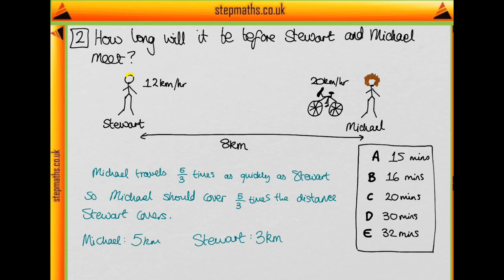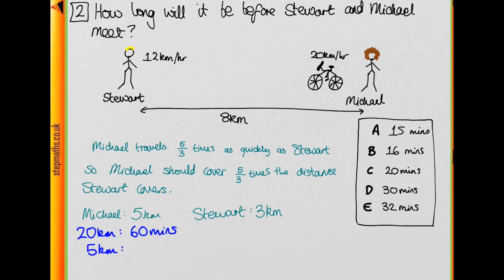So we know that Stewart travels at 12 kilometres an hour and Michael travels at 20 kilometres an hour. So Michael does 20 kilometres for every 60 minutes. This is an hour. But he only wants to do 5 kilometres. And so to get from the 20 to the 5, we've divided by 4. So we need to divide this by 4 as well, so we have the same ratio. And 60 divided by 4 is 15. So Michael does 5 kilometres in 15 minutes.